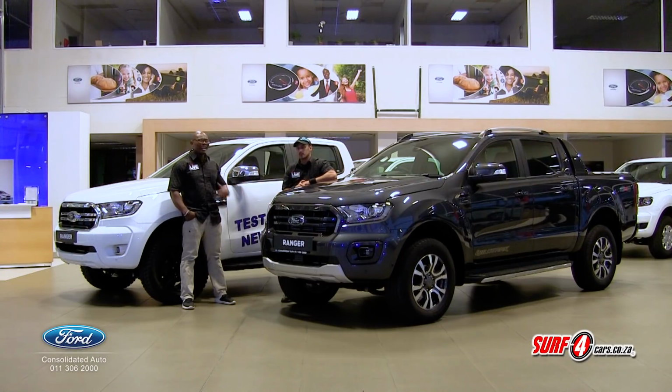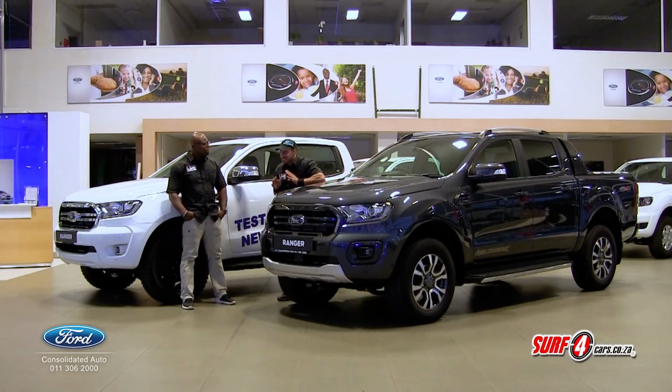With all that said, I still believe that the XLT will be one of the top sellers. And here's why. Because most people are cost conscious, and if you're looking for value for money, then the XLT comes with almost all the same features as the Wildtrak, making it a tough contender. So bottom line is they're both awesome vehicles. Yes, and making a choice between the two will be tough.